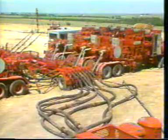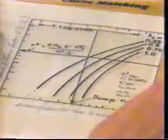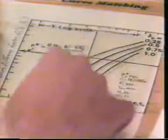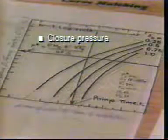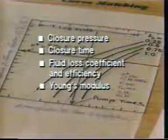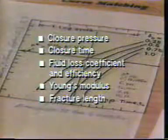Immediately following the frac, a record of shut-in pressure and time will give extremely valuable data. This data can be easily gathered by installing a pressure recorder at the wellhead. A technique presented by Nolte and Smith to analyze the shut-in pressure following the treatment will quantify several fracturing parameters, such as closure pressure, closure time, fluid loss coefficient and efficiency, Young's modulus, and fracture length.